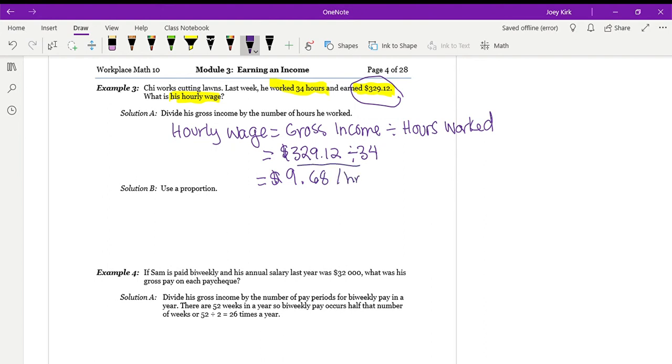It's not very much. Luckily, the minimum wage has gone up, I believe, substantially since then. I'm not sure what it is exactly right now, but that might be a wage that you make. Maybe he's cutting lawns and getting tips or something. Sometimes they give you a lower wage if you're going to get tips, but you can never make less than minimum wage. So no matter what he's making, he should be at least making minimum wage.